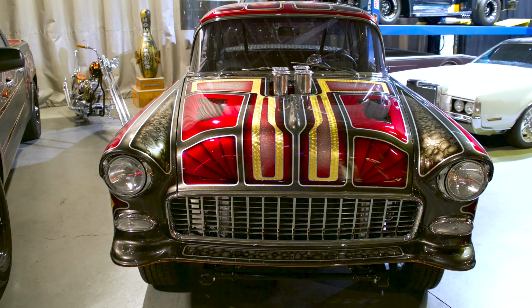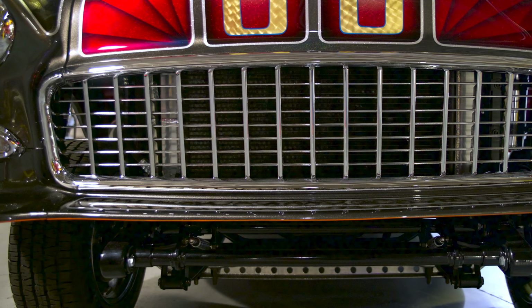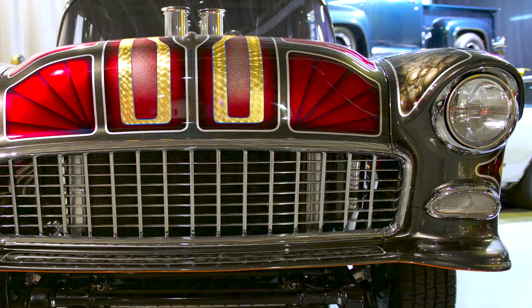The front end of the car, we eliminated the independent front suspension that would come factory on a 55 Chevy, and went with the solid axle front end with a 2-inch drop I-beam, which is very proper in a gasser type of car. It's not the type of car that you really want to take corners on. It's a straight line car. By eliminating all of those control arms and everything factory, you actually take weight off the car as well, which is important in a drag car, which technically that's what this is.